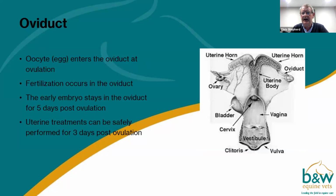So the oviduct is between the tip of the uterine horn and the ovary, the fallopian tube in human terms, but we call it the oviduct. The oocyte, or egg, released from the ovary, enters the oviduct and stays in the oviduct. It's where it's fertilized, and then the very early embryo stays in the oviduct for 4 or 5 days, and only at that stage does it then enter into the uterus.